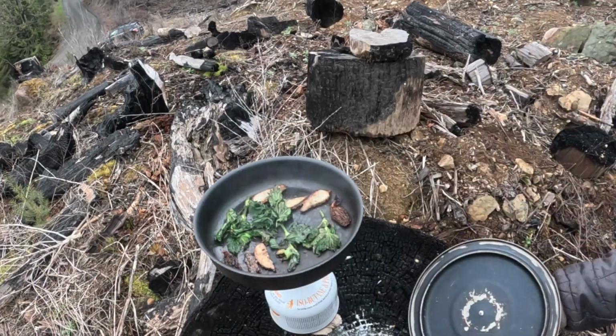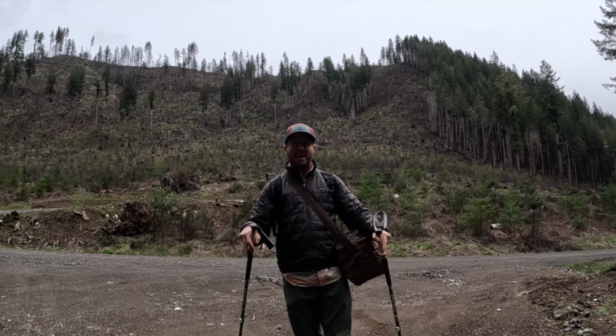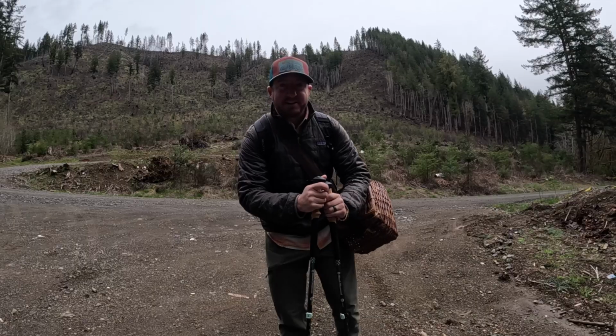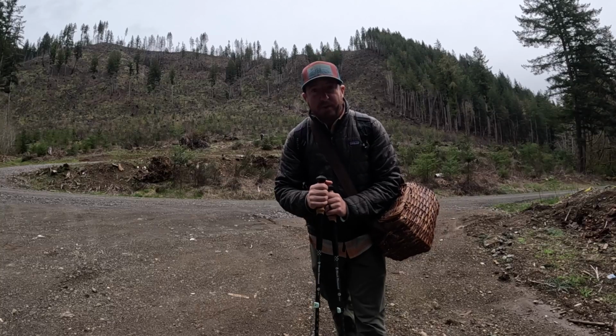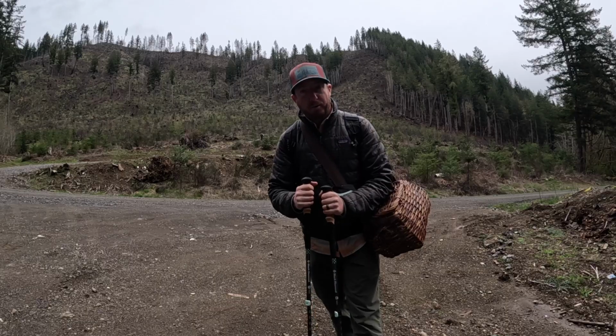Oh yeah, look at that. I did some research on the map and found a burn from last year right behind me. This is a 2023 fire, and we're over here on the Olympic Peninsula. So I've done a lot of mushroom foraging here on the OP, but I've never gone for morels.